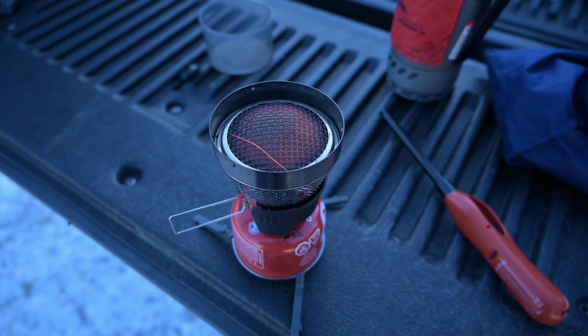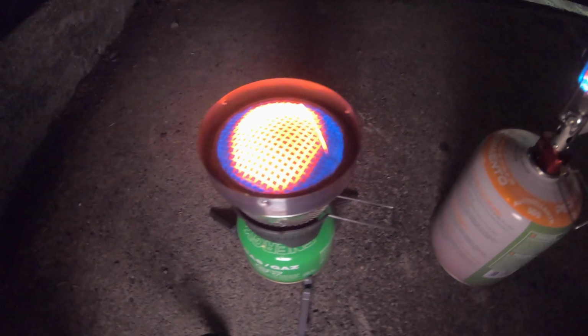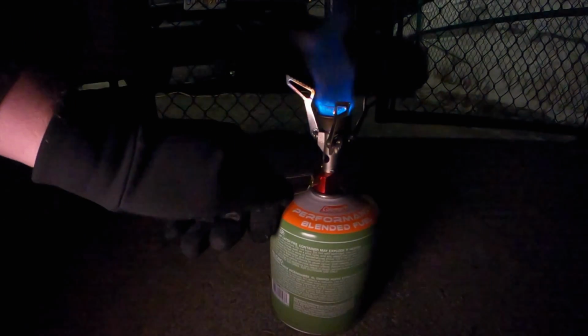I did experiment with different fuel canisters, namely Coleman and Optimus. Now, the WindBurner absolutely hates the Coleman. Every time you hook the Coleman up to the WindBurner, it bursts into flames, guaranteed. Now, whenever you put the Pocket Rocket on the Coleman fuel canister, the Pocket Rocket works absolutely fine. So it's definitely the WindBurner acting up.